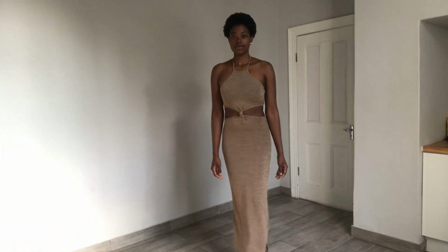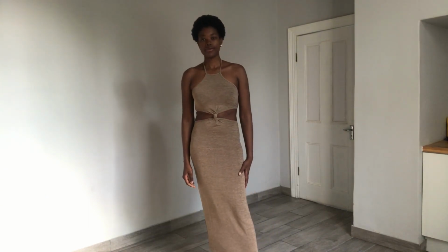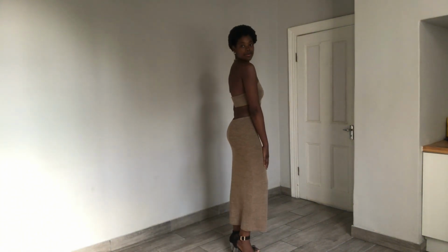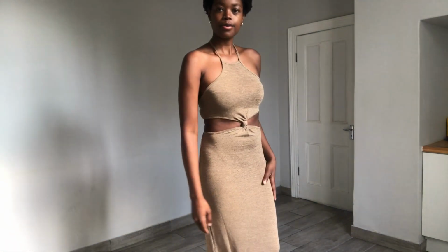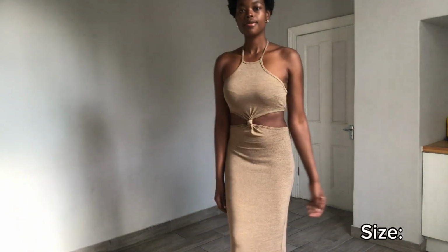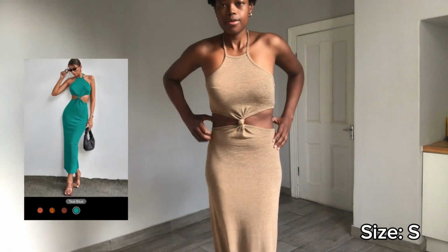I also like the front tie detail. It sort of gives me some shape, if you know what I mean. Because I feel like for a dress like this, you do need some curves, you know? I guess I have to squat more for this dress because, so I got this dress in a size small, and I also like this color.